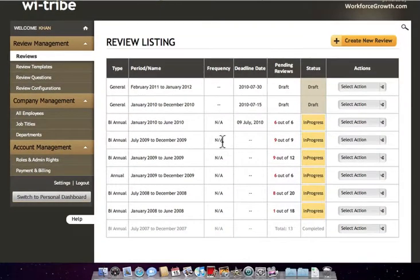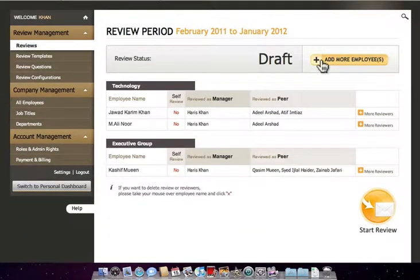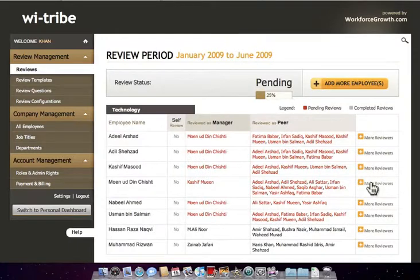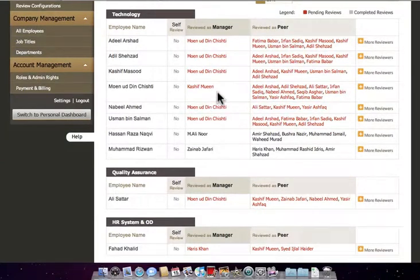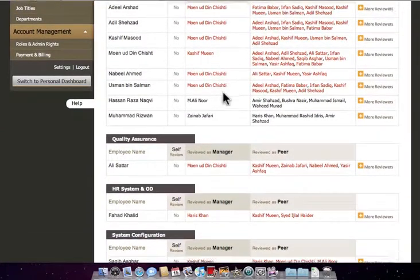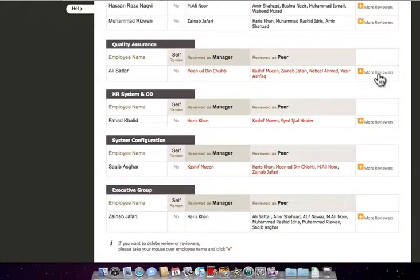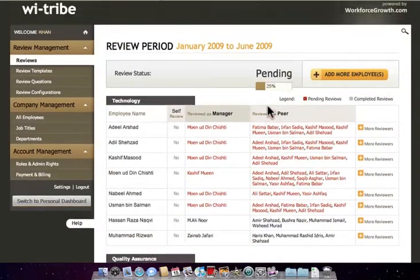In this review listing, you will see all the reviews, which are in the draft mode or they're in progress. If they're in draft mode, you can go ahead and see their details and edit, add more employees to it, or edit the existing reviews you've created. Or you can also go and see the reviews which are already in progress. Here you will see the details of all the reviews which are in pending state. All the employees whose names are in red means they have not done their reviews. All those who are in black give you an indication that they have already done their reviews. You can add more reviewees to an existing employee's review or delete them also.